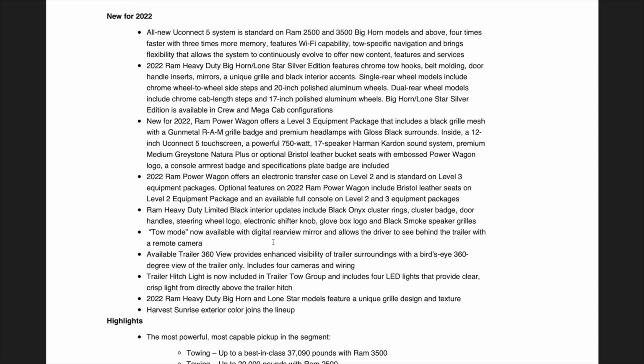Tow mode now available with digital rearview mirror. Available trailer 360 view, and it's going to provide that bird's eye view for the trailer. Trailer hitch light, as I mentioned in the video. And last but not least, you're going to have a unique grille design and texture for that Bighorn and Lone Star. Oh, and I forgot, there is a new color too. So Harvest Sunrise is a new color for the lineup. Not sure which trim levels it's going to come on, but I'm sure it's probably going to be available on the Tradesman Bighorn, most likely the Laramie, and maybe the Power Wagon, but I can't see it available on the Longhorn and Limited package, but I could be wrong.